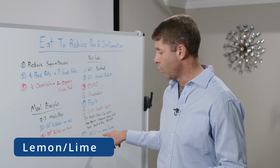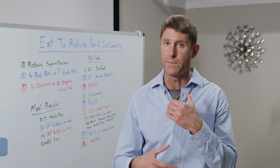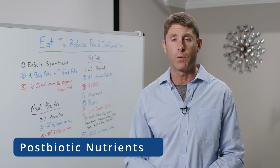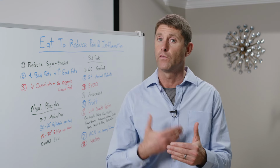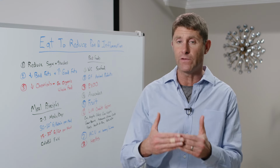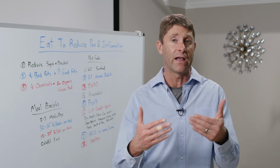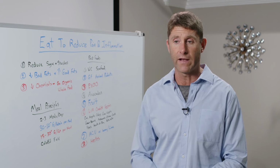So apple cider vinegar or lemon and lime. You can put it on food. You could take a tablespoon in water before a meal. Some people just like to do it in the morning when they wake up. That's great. You're getting those postbiotic nutrients. I also recommend doing it along with a meal, so you get the benefit of increasing stomach acid, digestive enzymes, bile and pancreatic enzymes, so you can digest your food more effectively.